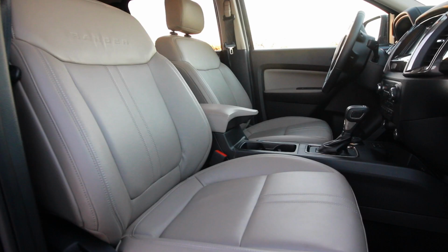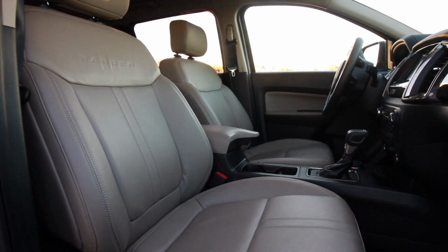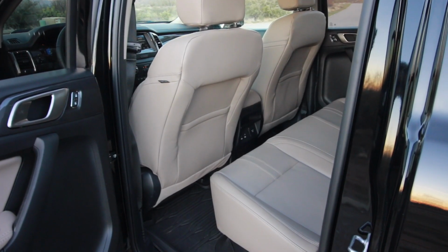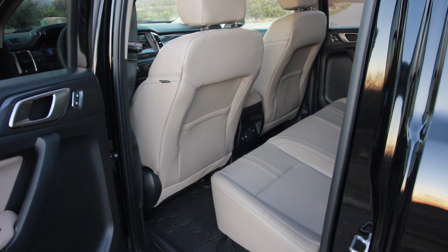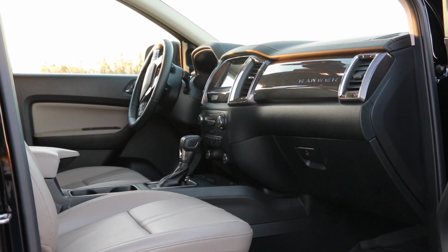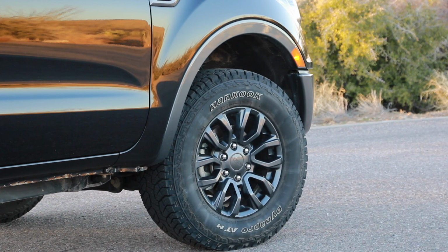Now this is the Lariat package, so it does have the leather interior, which I feel like these seats would be easy to clean just by looking at them. However, I don't really like the way they look, so I'd probably try to save some money by getting the XLT package instead, and then using that money I save on upgrading some off-road goodies. I also like the magnetic gray look of the dash, and it ties in the color of the wheels on the outside, so I always love when they tie the outside details into the inside of the car.